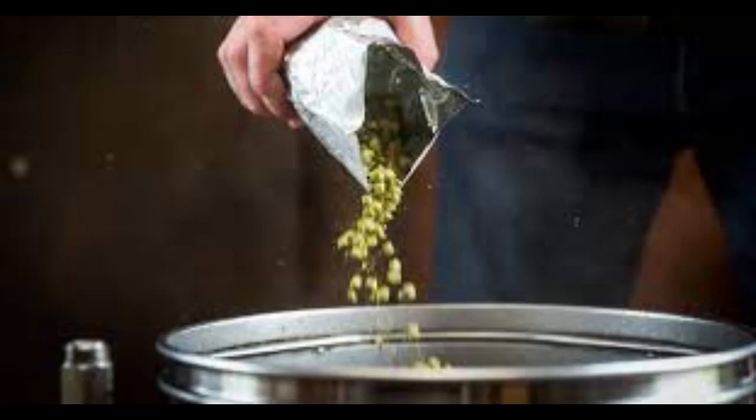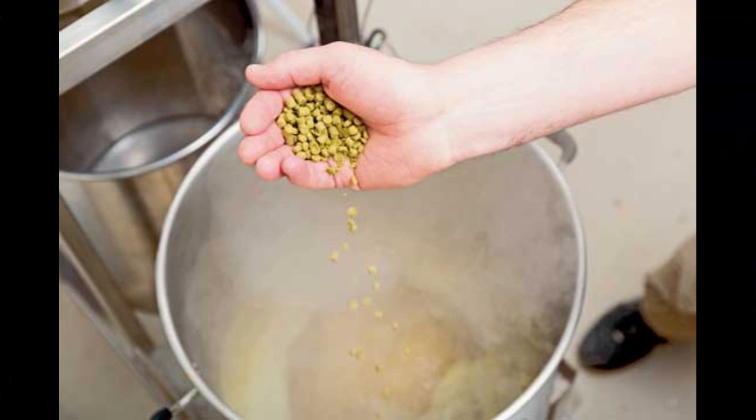4. Boiling. The wort is boiled and Columbus hops are added at various stages. For bittering, they are added early in the boil. For flavor and aroma, they are added later or at the end of the boil. The timing and amount of hop addition can greatly influence the beer's bitterness, flavor, and aroma.